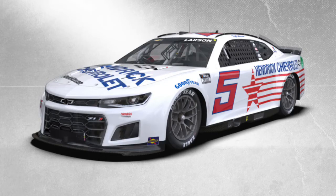Next up, we have Kyle Larson's throwback to Tim Richmond. I like this throwback. I like how they changed the number font to match the 0 on Tim Richmond's car, and I love the Hendrick Chevrolet logo. Instead of being straight, it's slanted like on Tim Richmond's car. I like that touch. Good throwback. 6 out of 10.